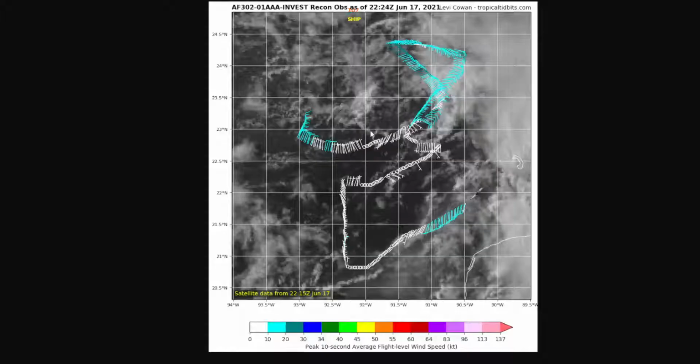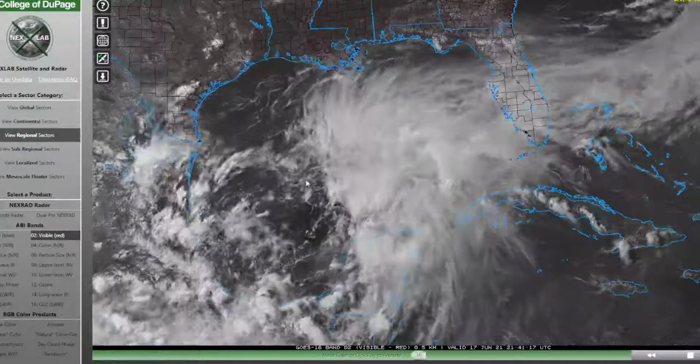And recon has gone into this, and we have winds coming out of the south-southwest on the southeastern side, and then that turns around to the east, and then to the south, and then maybe generously out of the northwest here. So you have a trough axis, and there are no westerly winds. This is a very broad and loosely defined system. In the lower levels, it's actually tighter in the mid-levels, which is pretty sad.